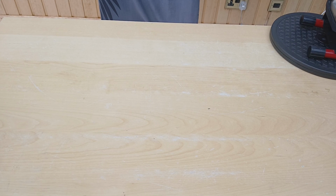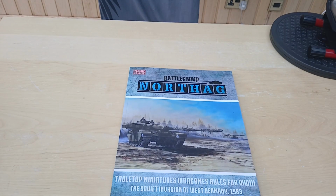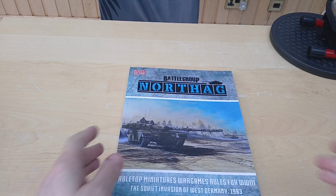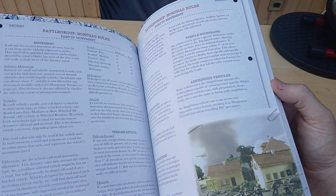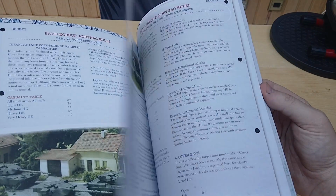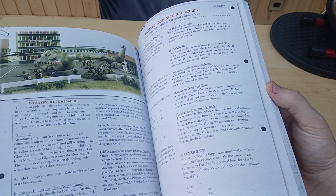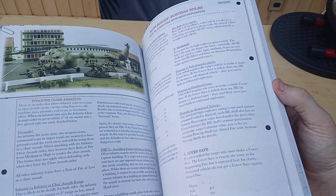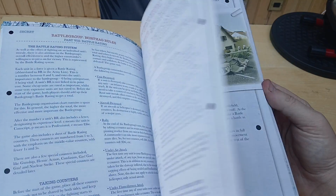And the other set of rules we'll have to look at, one I think I've talked about on this channel before, Battle Group Northag. So obviously this came out during a lockdown. So what I like about this is the way the battle sort of builds up. It looks like a fairly simple set of rules. And the danger is that with modern warfare, with loads of different weapon types, it gets overcomplicated. But what I like about it is the way the battle fights.